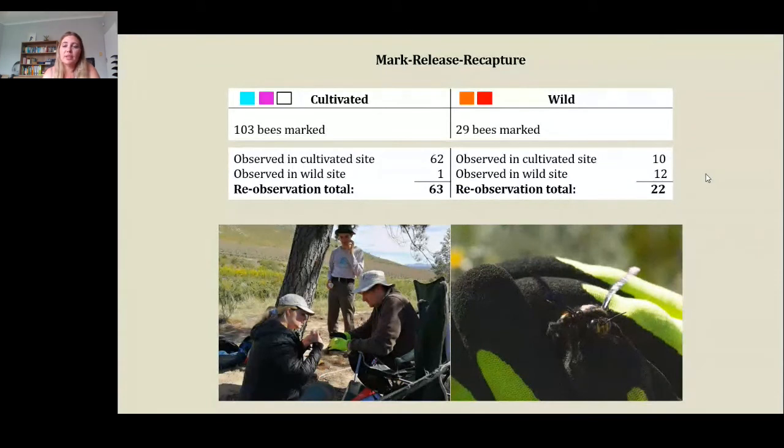So what we did was we captured carpenter bees in the cultivated site, as well as in the wild, and we marked them with different colors of nail polish. And then we released them and went about our reobservation methods. We had two separate sites of release, obviously for the cultivated and the wild site. In the cultivated site, we marked the bees captured there in blue, purple, and white nail polish. And then in the wild site, we marked the bees orange and red.